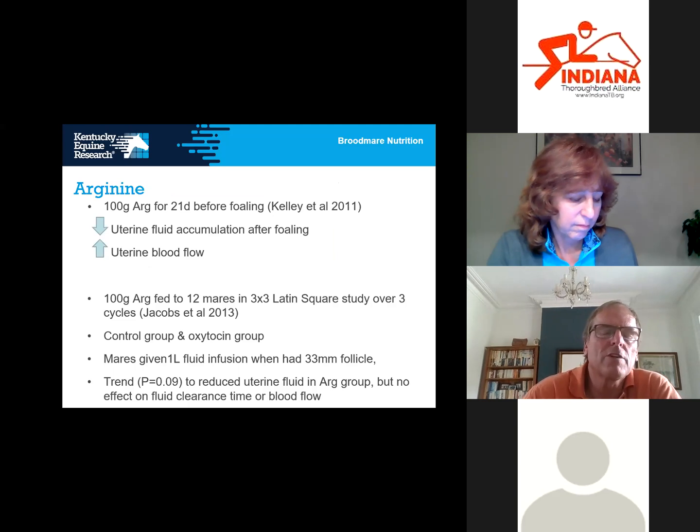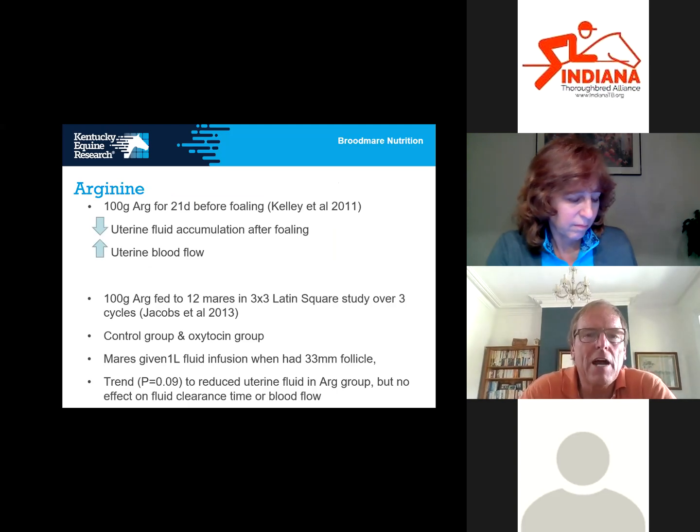One of the nutrients that has had some recent research is the amino acid arginine, and some studies in other animals have led to some studies in horses. So we've got a study giving 100 grams of arginine for 3 weeks before foaling, which led to reduced fluid accumulation after foaling, related to improved blood flow in the uterus.